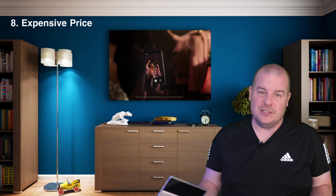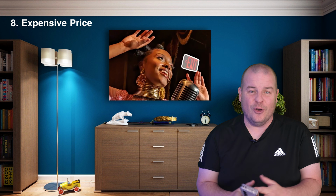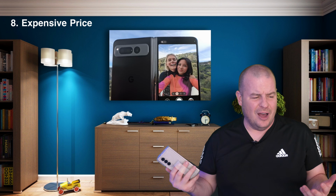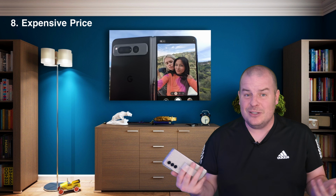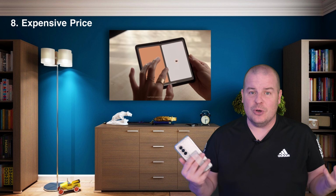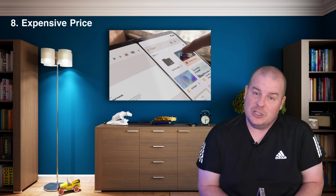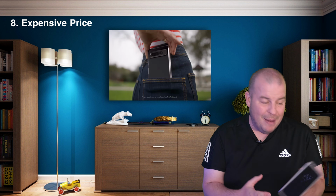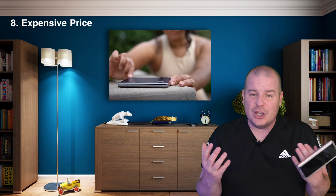The last one is price. It's so expensive. All of these folding phones are expensive. It's gonna be $1,799, and then the 512 is like $1,919. These are super expensive. And they're giving some good trade-in offers right now, so we'll cut the price basically in half almost, and that's not too bad. You can't buy it anywhere else besides Google if you're in America anyway. So it is a concern that it's expensive. You can only buy it in one place.